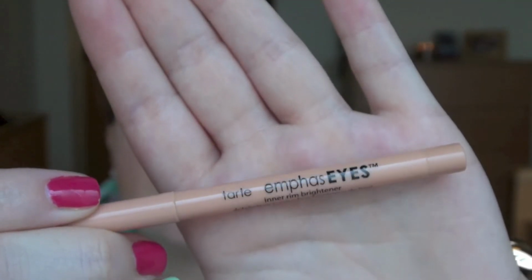So, there's that. Something else that I've been loving, and I think I hauled this, I mentioned this in a haul, is the Tarte Emphasize Inner Rim Brightener. Basically what you do, mine's kind of dirty because it's been in my inner rim, is you just do it on your lower waterline and it brightens up your eyes, makes them look a little bit more awake.